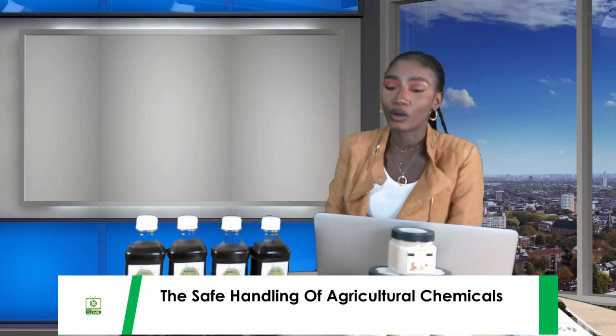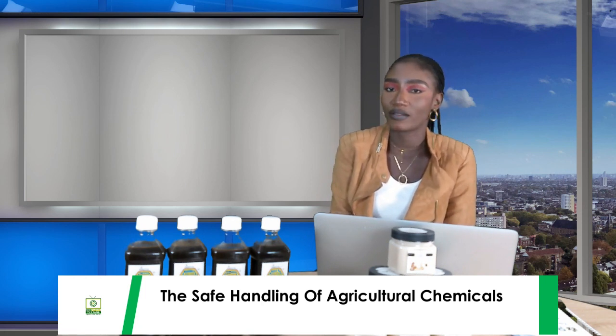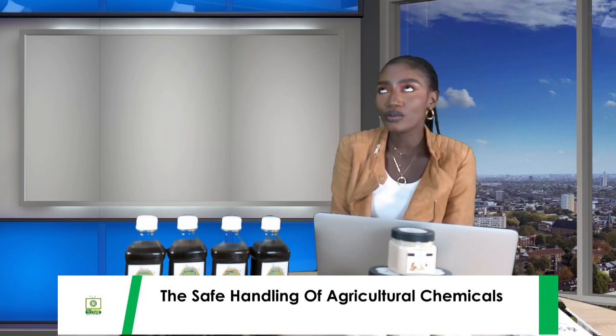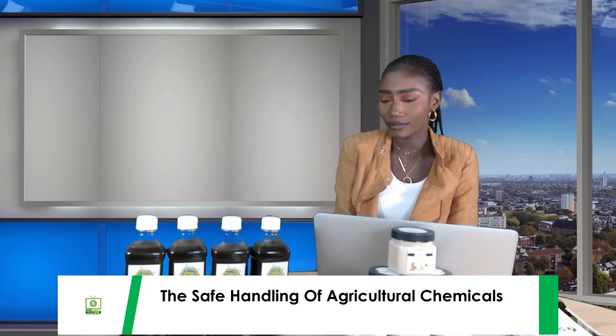The label may say, do not use this when it's raining, because the rain will probably wash it off your farmland and it will not be effective. And then you go spraying because you don't even know the dos and the don'ts. So it's very important for you to what? Study the weather. Another thing is disposing.